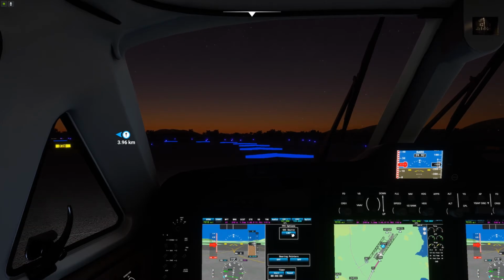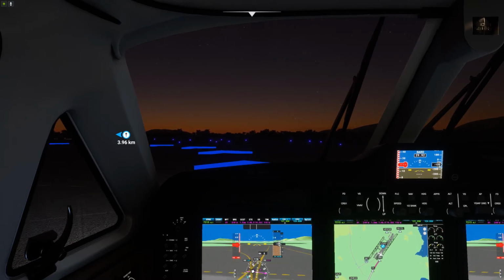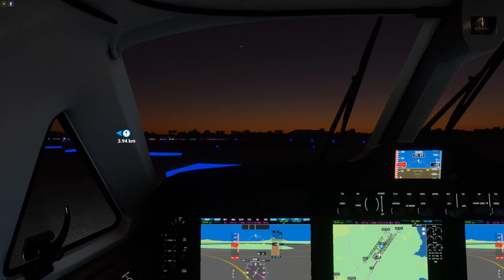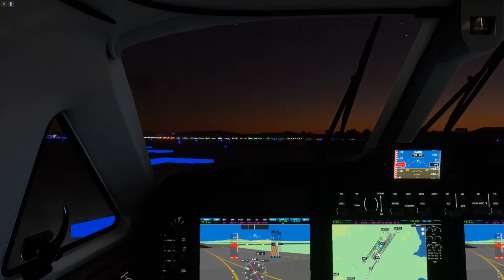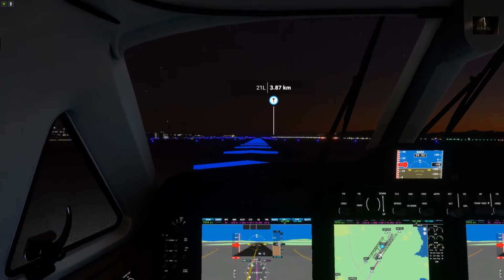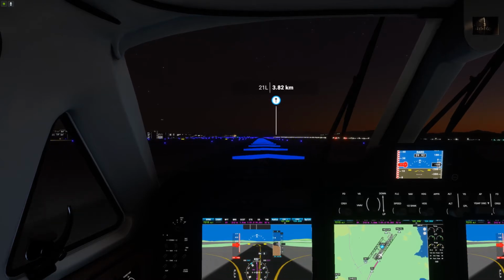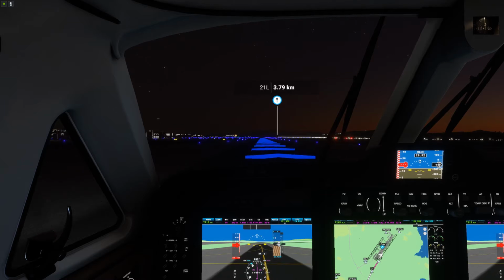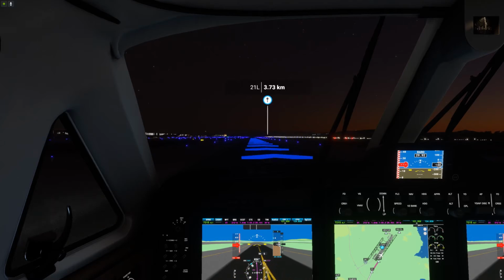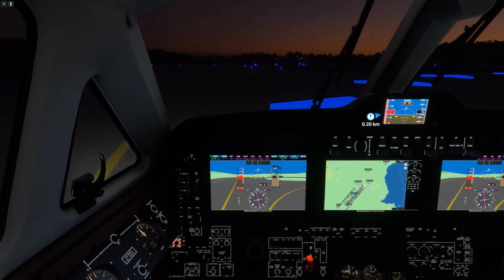Let's change the CDI source there to flight management system to follow the GPS. Of course, we're gonna have to taxi all the way to the other side of the airport. So I'll probably just do a little cut here and get back to it once we get over there. Alright, we are getting to the end of the runway here.